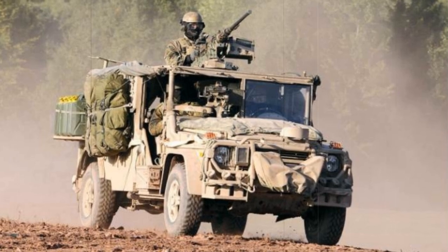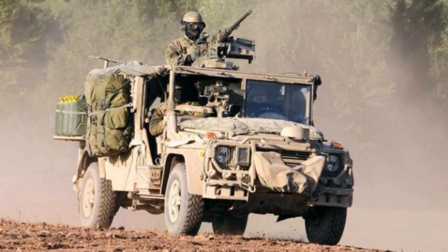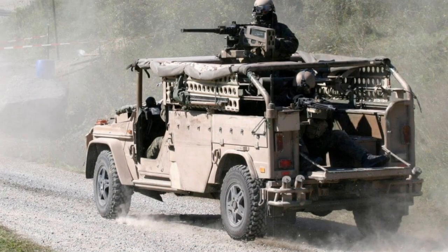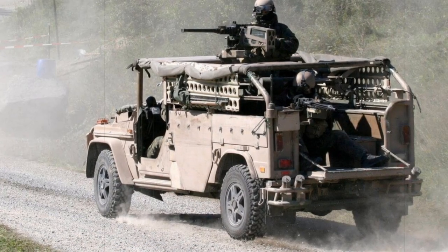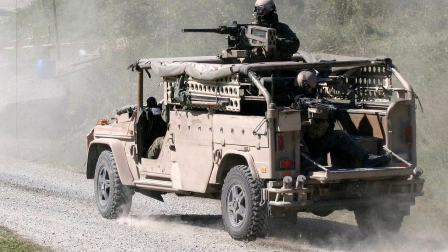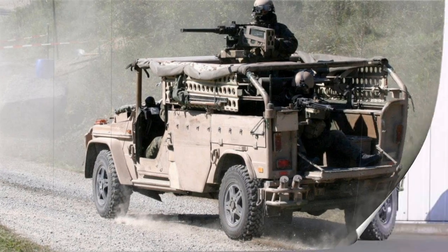Secondary armament, fitted either forward, passenger side, or aft on the truck, on pivoting arms, can be 1 or 2 MG 3 series 7.62mm general purpose machine guns. This is in addition to any personal weapons already being carried by the occupants.